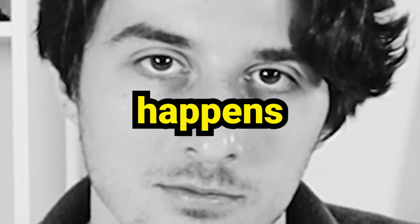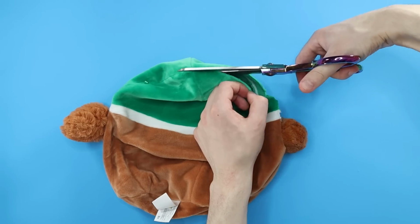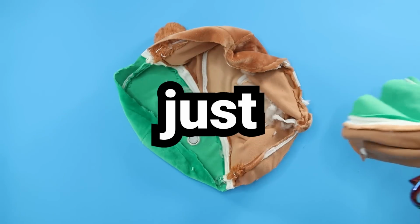Back to Avery. He's now a shriveled prune of a duck. An empty shell of his former self. Happens to the best of us. I've decided to make a few more cuts. Avery definitely looks better on the outside. On the inside, he's just ugly.